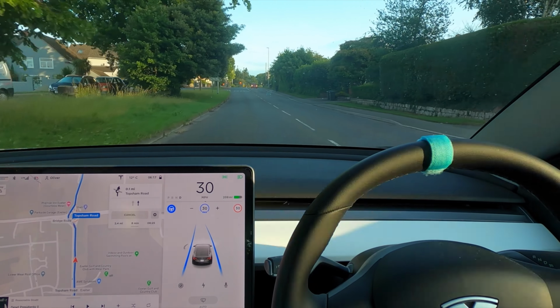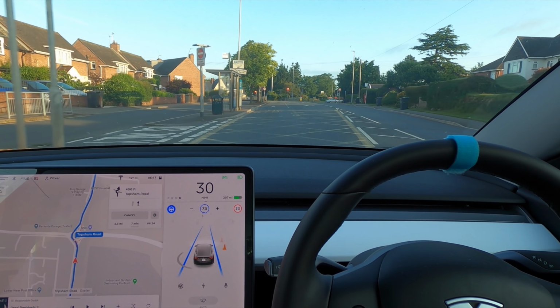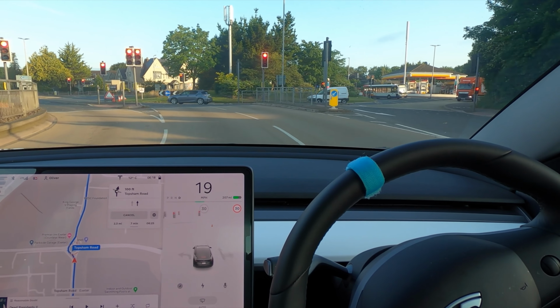Again here, coming up to some red lights, which we will have to stop for, but it looks like the roads are going to do something interesting first. Let's see which lane it picks. It's picked the left lane, of course, because it's the most obvious for it. So we're going to cut it across here and go into the middle lane.